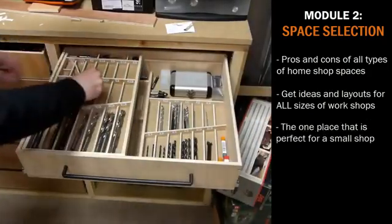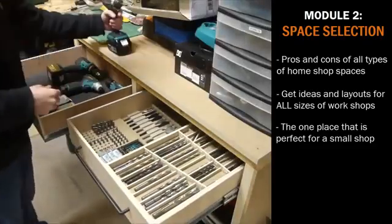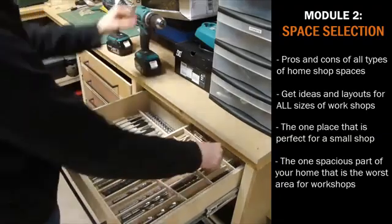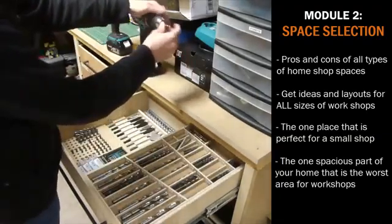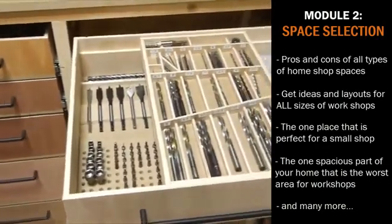The one place that's perfect for small workshops, but from what I've seen, very few even consider it. The one part of your home that's very spacious, but is actually the worst area for a shop for 3 very big reasons.